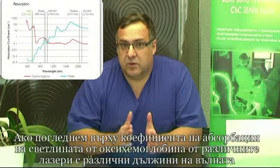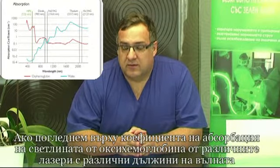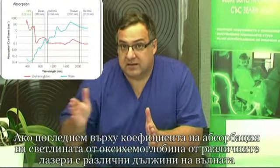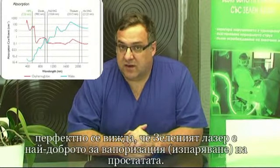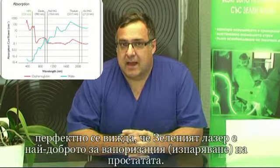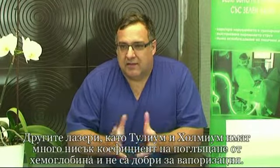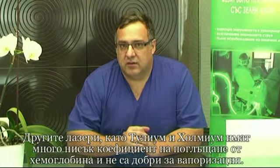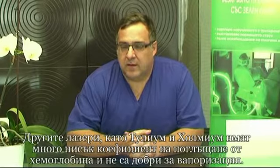And if you look at the absorption coefficient of oxyhemoglobin for different wavelengths, you can perfectly see that the green light is the best laser for vaporization of the prostate. And other lasers like holmium and thulium have a very low affinity for oxyhemoglobin and are not good lasers for vaporization.